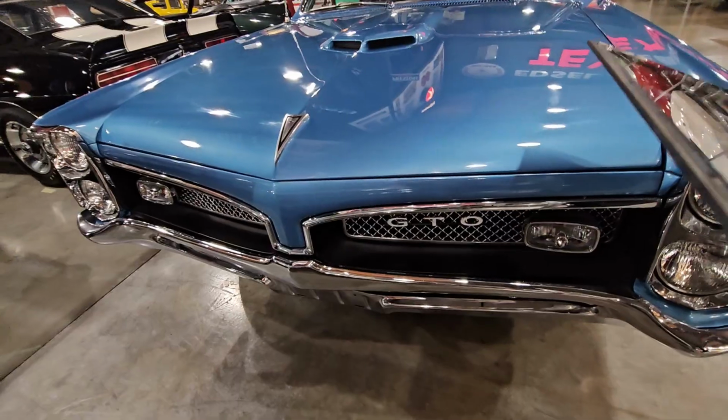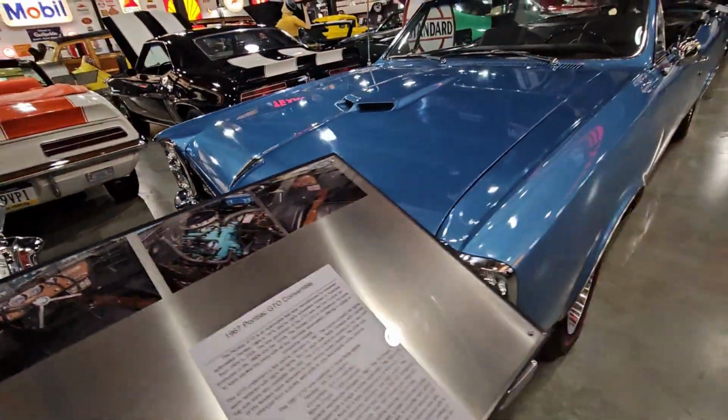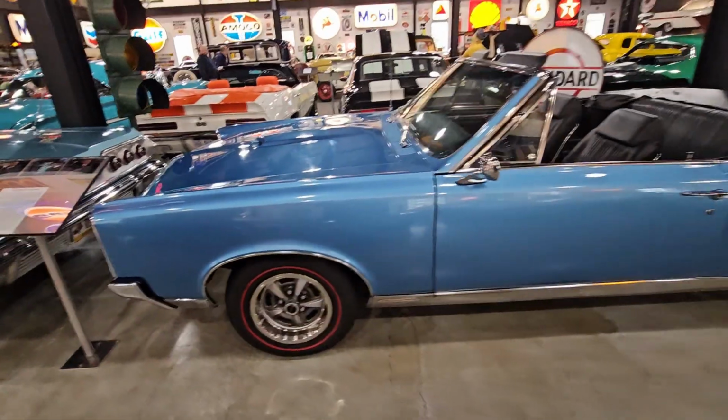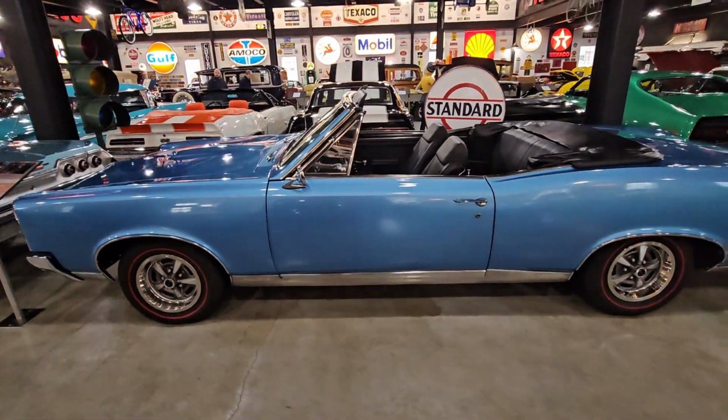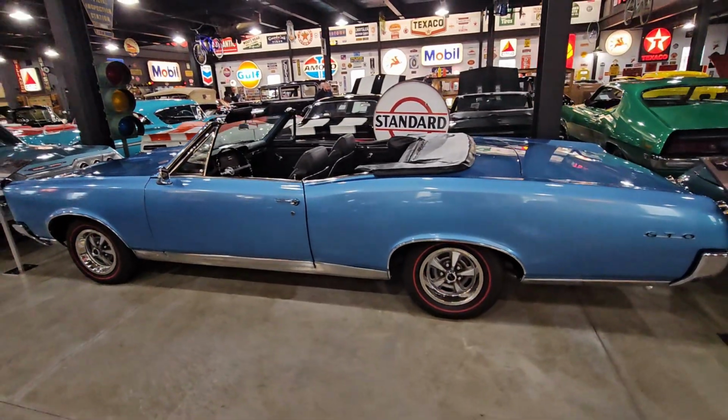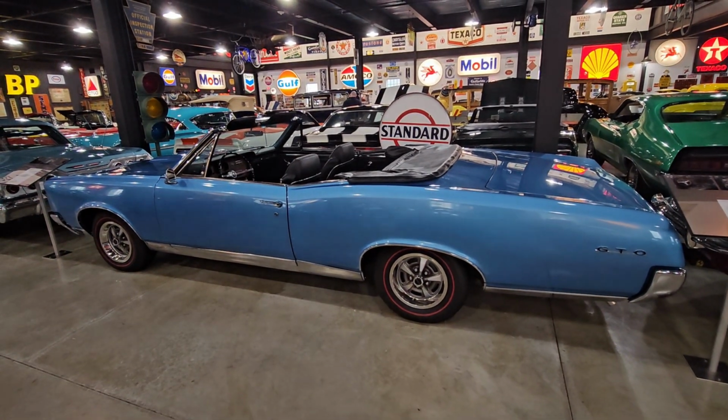And here we have a 1967 Pontiac GTO, and I have to maneuver as there are other patrons here probably looking at me like, why am I talking to myself, if they're not up to date on the YouTube thing.